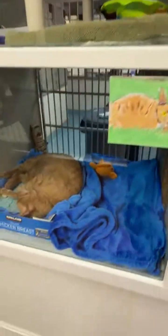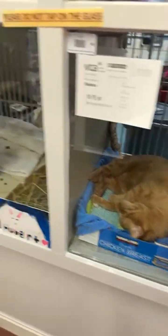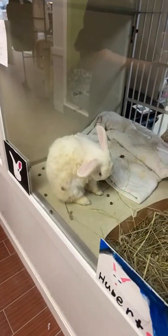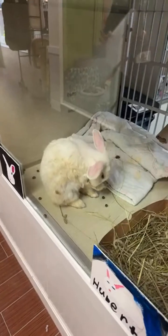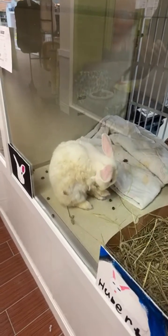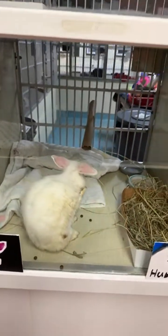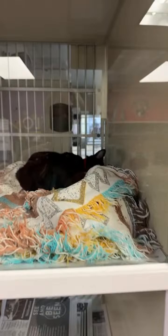We've actually had a large amount of rabbits that came in recently, and we saw quite a few adopted. In the last week alone, I want to say we've adopted out 6 to 7 rabbits, which, I mean, that's amazing. It's very good. Sometimes the rabbits will tend to sit here a little longer, unfortunately. But we've seen a lot of rabbit adoptions.